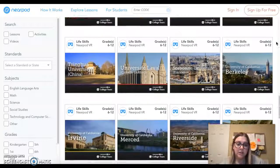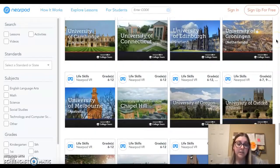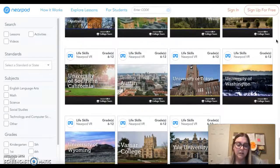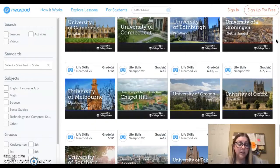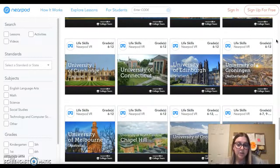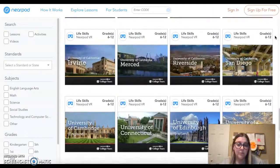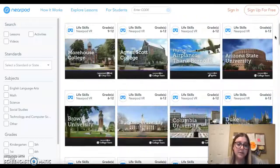As you can see, there's a bunch of different colleges here, not just in the US, but also in different countries. This could also be good for looking at the different histories of these buildings. I'm not really a history major, but I'm sure that some of these buildings, especially like here, this building in England looks really old. That would be cool for perhaps engineering students or history students.